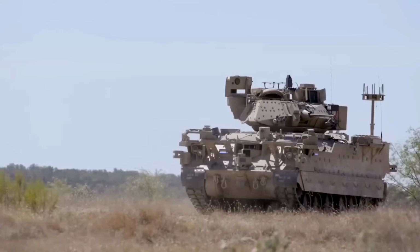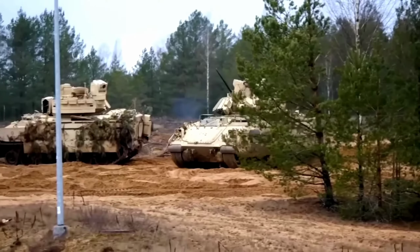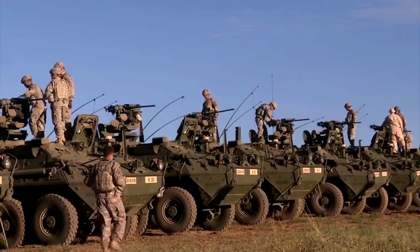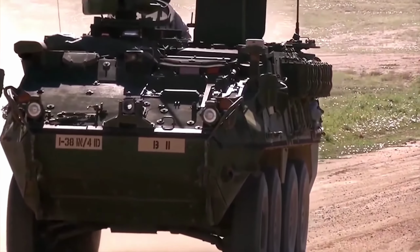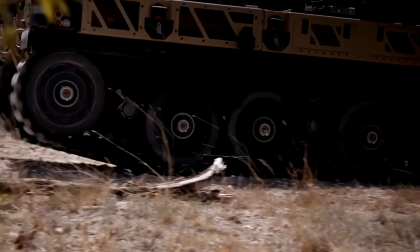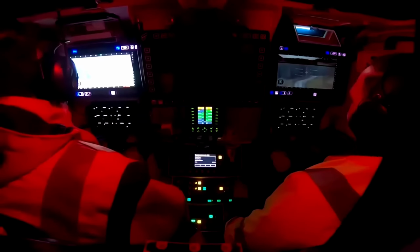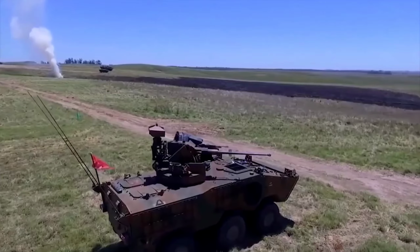Production and deployment plans. The production and deployment of the AMPV are well underway, with the U.S. Army having laid out clear timelines and goals to integrate this pivotal vehicle into their operations. The program kicked off with a substantial initial order aiming to replace a significant portion of the aging M113 fleet. Production is being managed by BAE Systems, which was awarded the contract to produce multiple variants of the AMPV. The first vehicles have already been delivered for testing, with full-scale production ramped up to meet the Army's schedule of fielding these vehicles over the next few years.